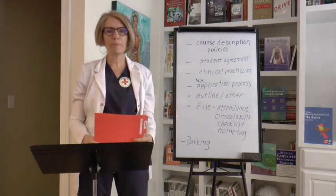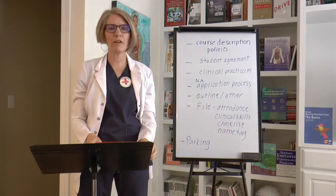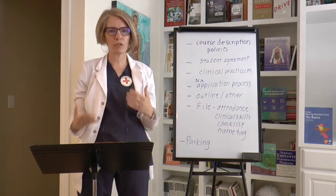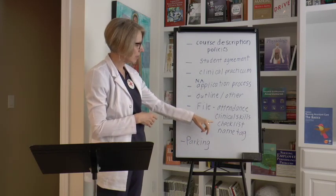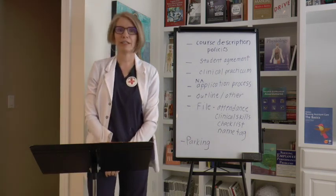So if you need copies of any of the things that you turned into us, make sure that you have the office make you a copy before you graduate from the class so that you have that paperwork already. We talked about the file, clinical skills checklist, name tag. The last thing I want to mention is parking.